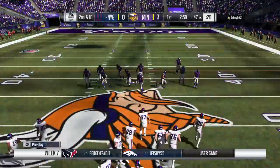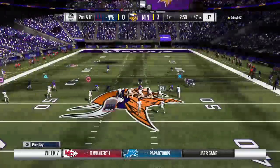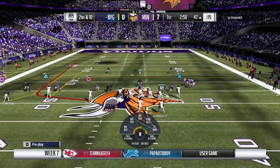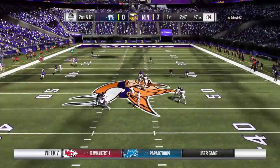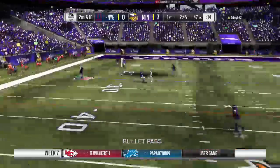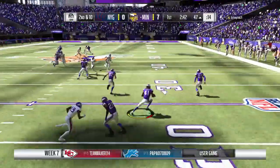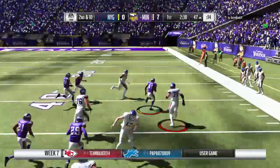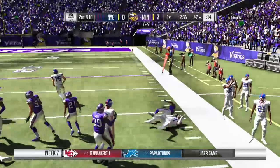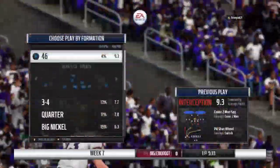So after the incompletion on first, now 2nd and 10. Here's a play fake as they set up the throw. The ball popped in the air and intercepted. Picked off at the 21. And they will finally get him down as he's all the way to the 36-yard line.